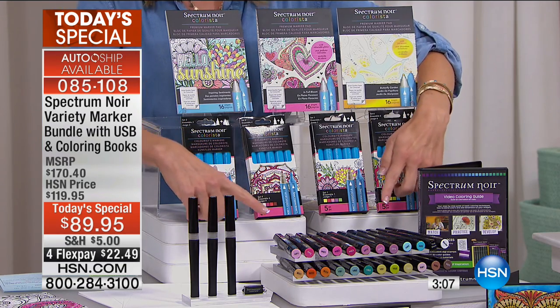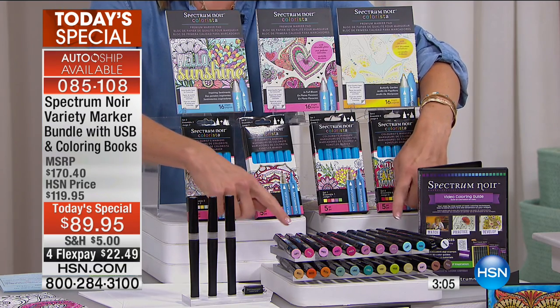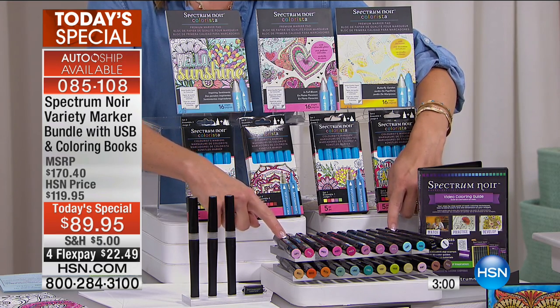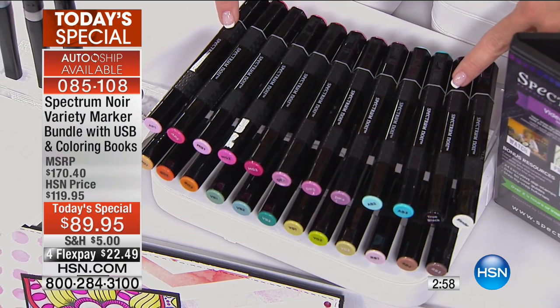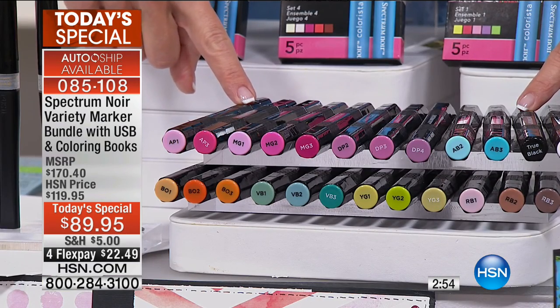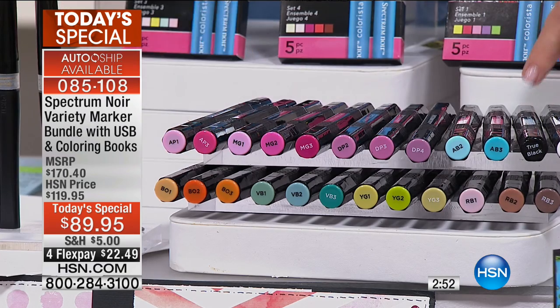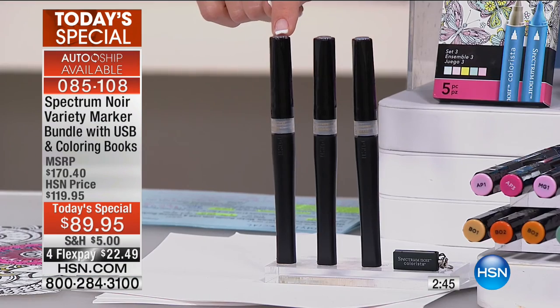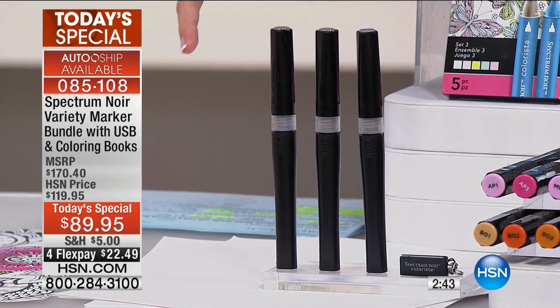You're also getting the 24-pack of your very favorite Spectrum Noir markers. And you know, we've had these in the past and they sell out every time. This is the very first time we're actually having the Spectrum Noir as part of our today's special. So great to have this here. You're also getting the three glitter pens. So these are going to be clear. You could put them over any of your colored markers and then bring out that little glitter.